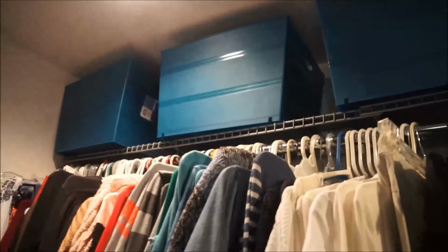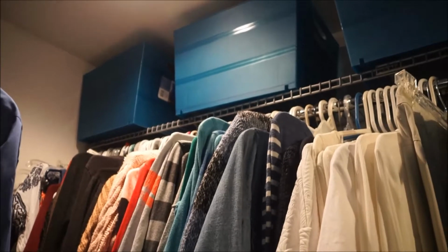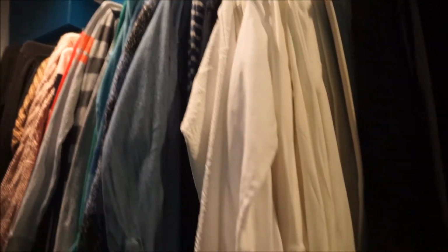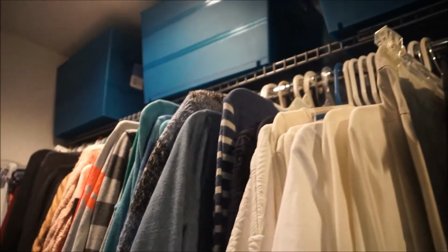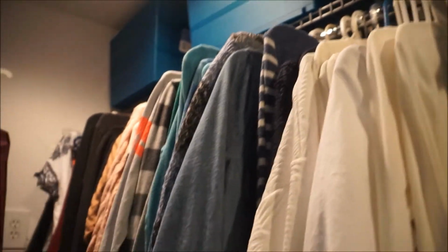So my closet is not super big by any means. It's not a huge walk-in, but I think I got it somewhat in order, and I'll just walk you through really quick. It's really hard to film in here because it's long and rectangular, but there's not a lot of space. As you can see, there's probably about a foot of walking room. So let me tell you what I put in everything.